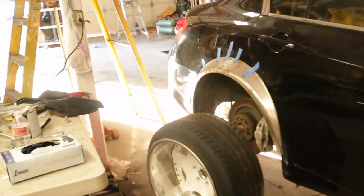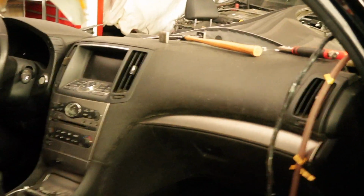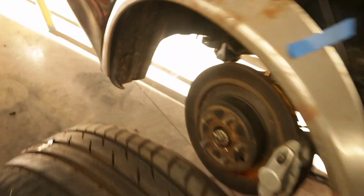So right now we are obviously waiting for front end pieces, then we can put it together. But this thing runs and drives like it's mint. It's low miles, 6-speed. It just needs glass for the front windshield, and this is all going to the shop this week, I think, and getting everything done. So this thing is going to be fast, but we're going to have some progress videos on it soon.